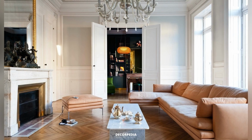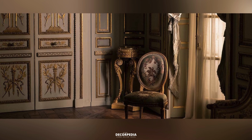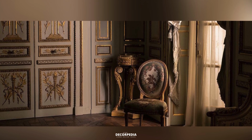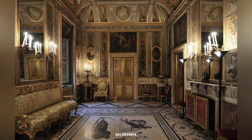What role do fabrics play in Baroque decor? Rich fabrics like velvet, brocade, and silk are essential to Baroque interiors. These textiles are used for drapery, upholstery, and bed linens, creating a sumptuous and tactile environment. Layering different textures adds to the depth and richness of the space.